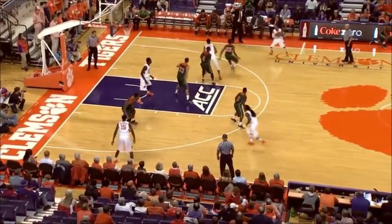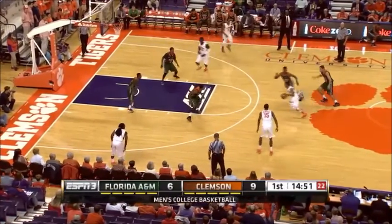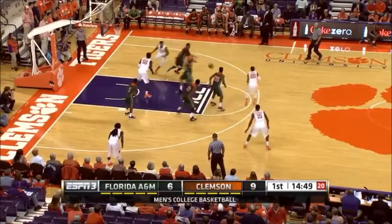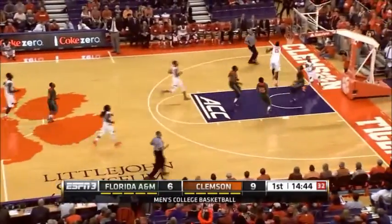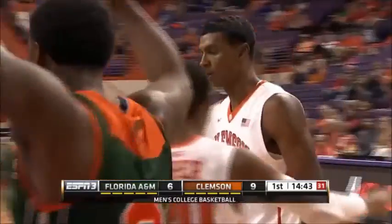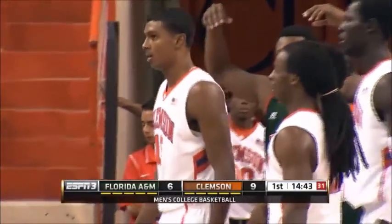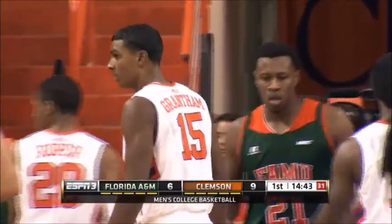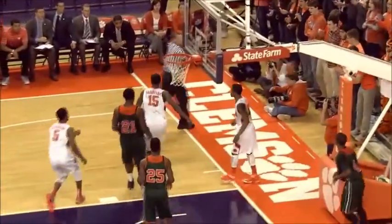Again, Florida A&M picks up a little switching defense, creates a steal. 3-on-2 the other way for the Rattlers. Blocked by Grantham out of bounds. Well, Grantham doing his best KJ McDaniels impersonation there. And there's your first block for Grantham. Not shy at all, immediately making an impact for the Tigers and being aggressive. And when you have that eraser like that, it takes a turnover and turns it into a block shot.